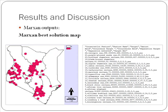The best solution map of MarxSan would then give the best solution for conserving all of the species in the least amount of space and for the least amount of money. The text on the right-hand side gives a summary of the species as well as the amount of space required for each one. It also gives an indication of whether or not the species targets have been met.